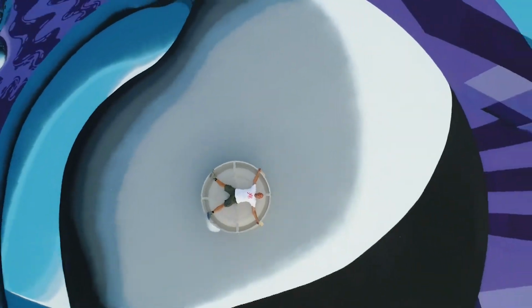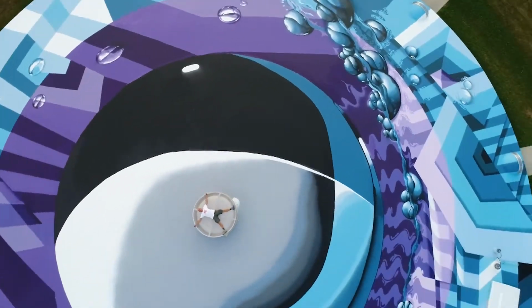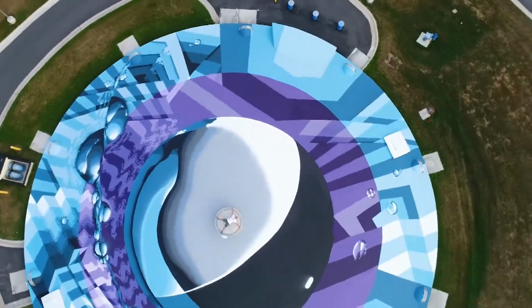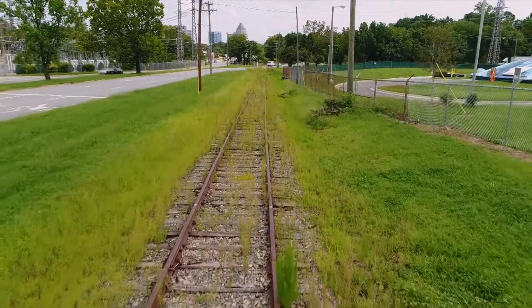People want to see happy colors and beautiful things around them. And street art or public art is like a museum, but then you don't have to pay for it. It's placemaking. It draws you in and it makes you want to be there.